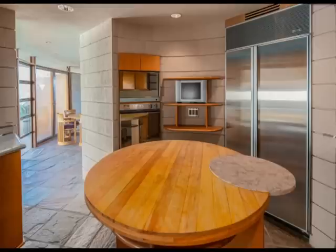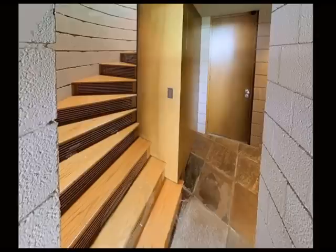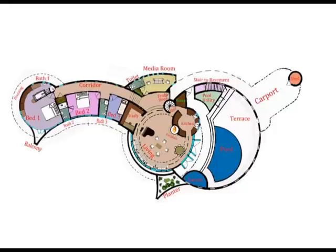We leave the kitchen, walk around the fireplace, and now we return to the spiral stair, and we go up to the only room which is on the second floor level, the office. Only accessible through the spiral staircase, the office feels a bit like a tower room in a medieval castle.